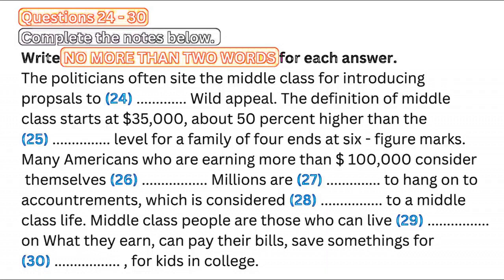I would consider middle class to be people who can live comfortably on what they earn, can pay their bills, can set aside something to save for retirement and for kids in college, and can have vacations and entertainment, said Christine L. Owens, Executive Director of the National Employment Law Project.